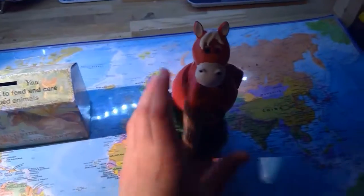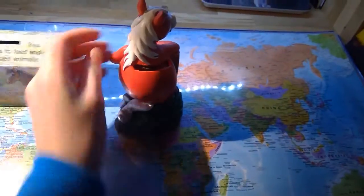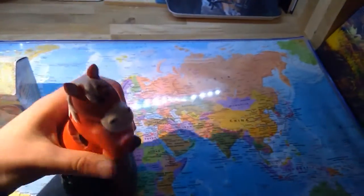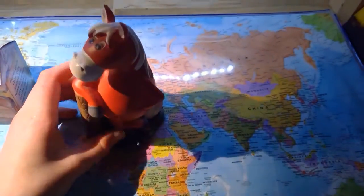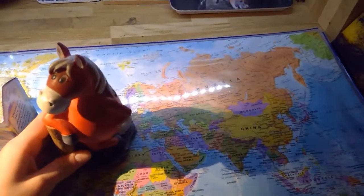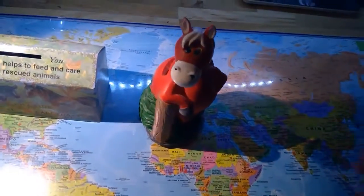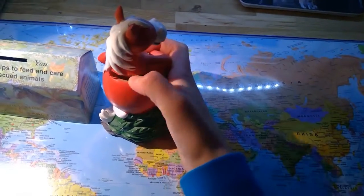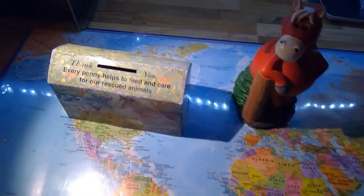And then this one I got from Red Wings, and it's a little horse, and then it's got that. Mine is actually really heavy and quite full because I put some of my pocket money in there. So yeah, this doesn't come in the post and it's not free, but if you do buy it, then all the money goes straight to the charity. So that's really good. So you're donating money by buying it, and then you're donating money when you send the collection in to them. So that is doubly good. So yeah.